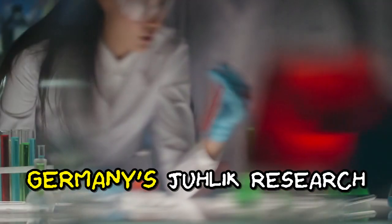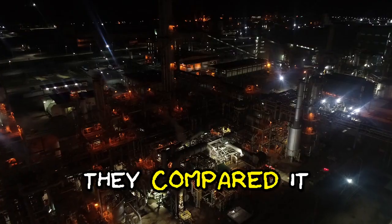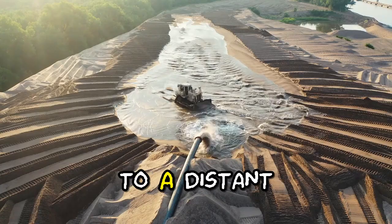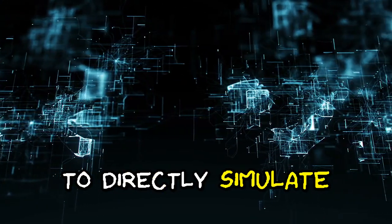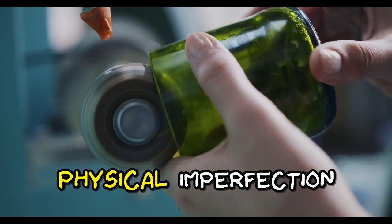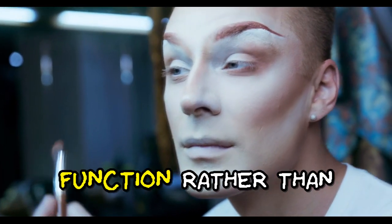Two researchers from Germany's Jülich Research Center, who were not involved in the study, described the approach in a companion commentary published alongside the paper. They compared it to refining crude oil directly at the oil field, rather than shipping the crude oil to a distant factory first. Instead of fighting conductance drift, the team used its natural, ever-shifting behavior to directly simulate the way real neurons change their state over time. The chip's own physical imperfection became the mechanism doing the brain modeling. That is a genuinely elegant piece of engineering, turning weakness into function rather than trying to eliminate it.